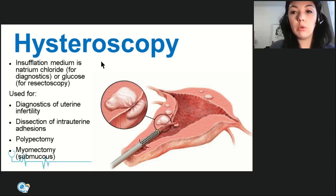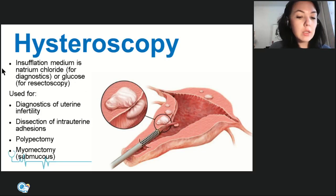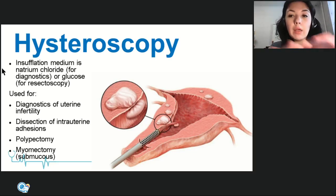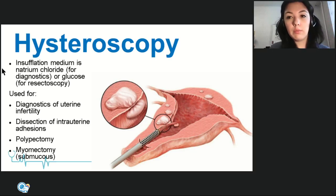Why can we not use natrium chloride in case of resectoscopy? Because it is energy, a flow of ions, and natrium chloride is a very good substance for conduction of these ions. So glucose is dielectric and natrium chloride is not dielectric. That's why via natrium chloride, this energy will be distributed to all the surrounding tissues and it will cause burns. That's why in this case we use glucose. Molecules of glucose do not conduct energy, they are not used as energy conductors, yes?